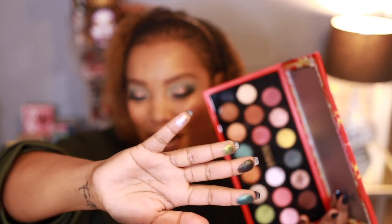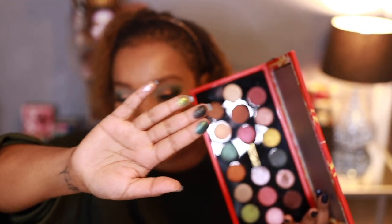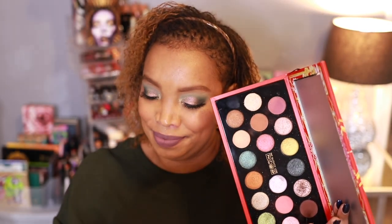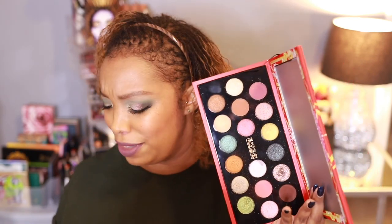It's like a gray purple shade. So pretty. And this would just be kind of a bomb look. Yeah, that's a cute color story there. But the shades in here are wonderful. Of course, this palette performs beautifully.